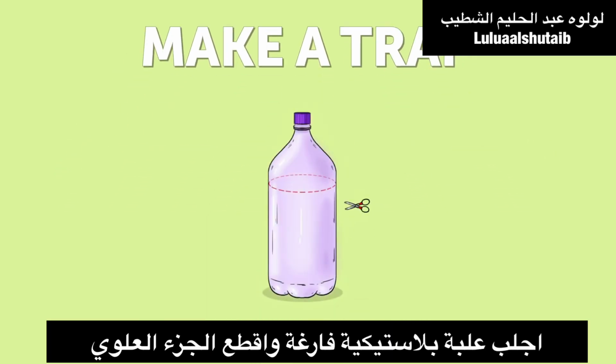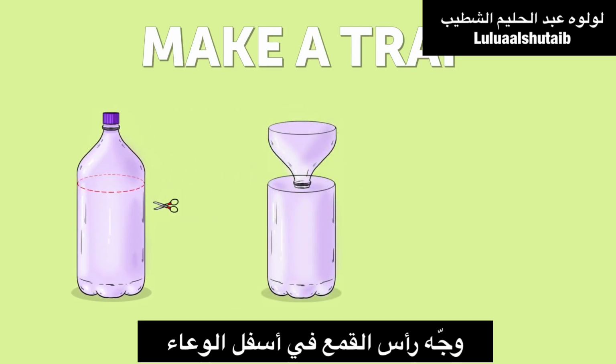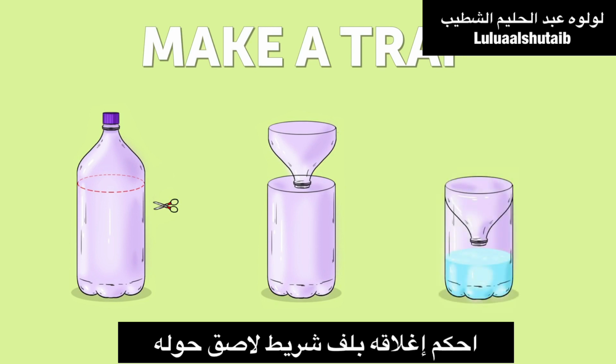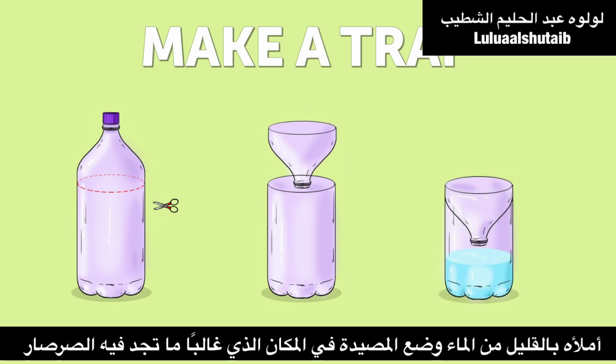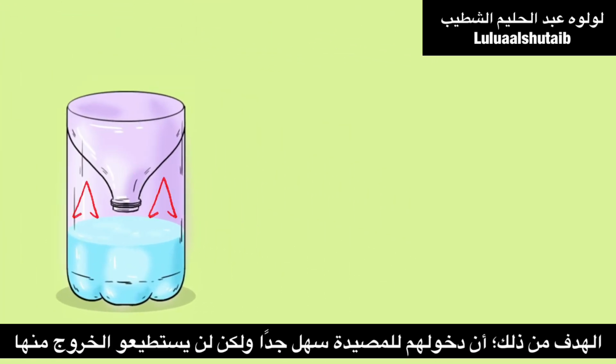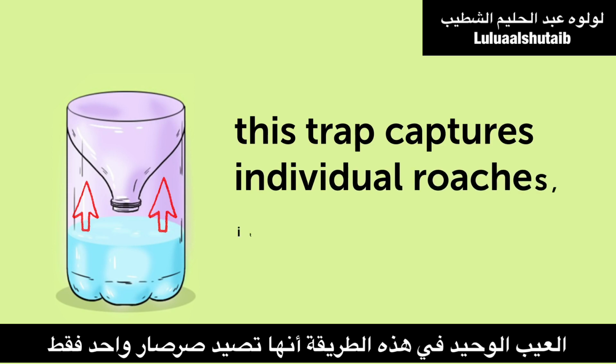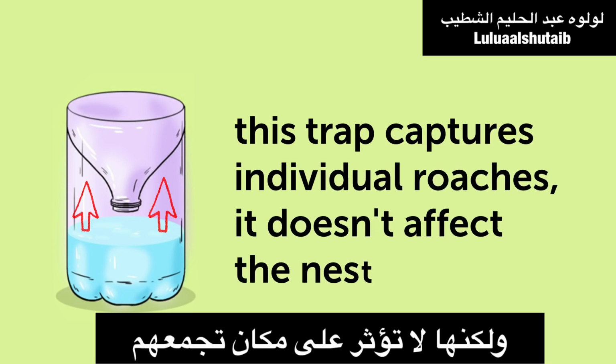Get an empty plastic bottle from a soft drink and cut the top part off so that it looks like a funnel. Assemble a construction where the top part, or the funnel, is placed into the bottom part. Seal it with tape around the rim. Pour in some water and place the trap where the roaches are likely to appear. The thing is, they will easily get in, but won't be able to get out. One significant drawback of this method is that while this trap captures individual roaches, it doesn't affect the nest.